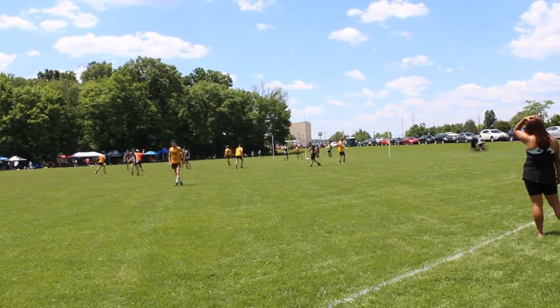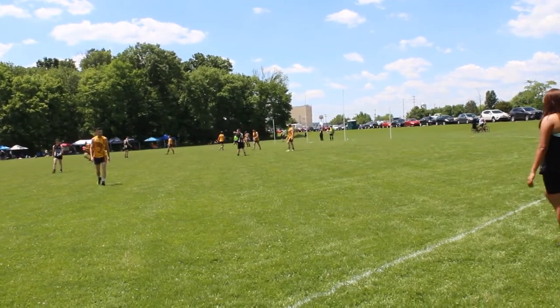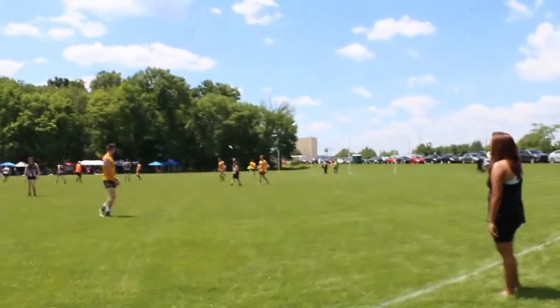That one is sent in towards the sticks and breaks off to the left-hand side and goes through for a point, and New York is on the board. It's 8-1.